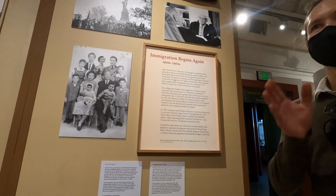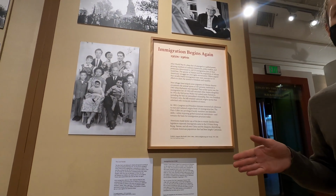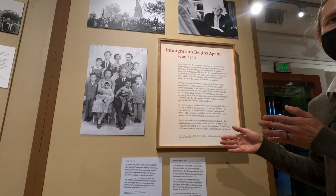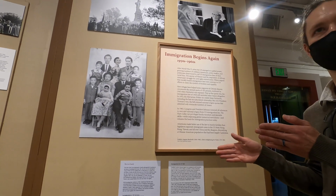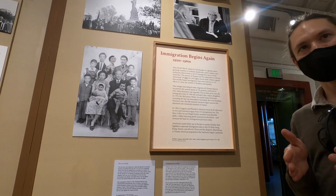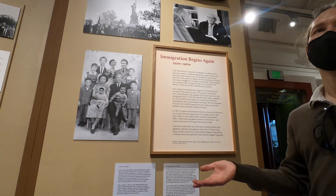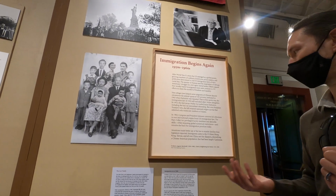So 1882 was the Exclusion Act. And then in 43, I believe, was the repeal of the Exclusion Act. But the thing was, there was a quota of only 105 Chinese per year. 105 is nothing. So functionally, it was not repealed until 1965 when President Johnson said there's no quota system anymore, or significantly changed it.